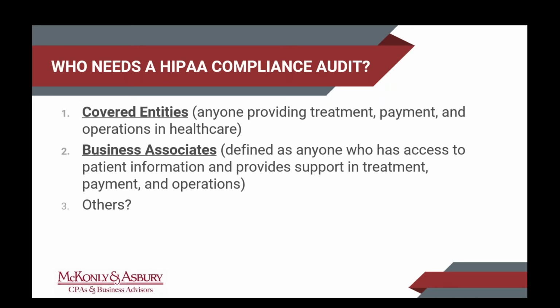So it goes beyond, like you said, nursing homes, clinics, chiropractors, dentists. I like to pick on dentists because I just got a root canal, so I have enough. So don't take it the wrong way. I'm still coming out of that. Anyway, healthcare clearinghouses, stuff like that, and then business associates.